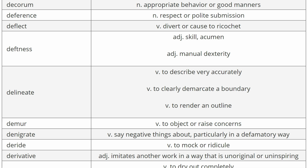To deflect is kind of like the word to reflect. It means to put back onto someone. They say something to you and you deflect it. You put it back on them. You toss it away from yourself so you don't receive the blow. You deflect it. To divert or cause to ricochet. Ricochet, by the way, means to bounce off something, like a bullet ricochets off a wall.